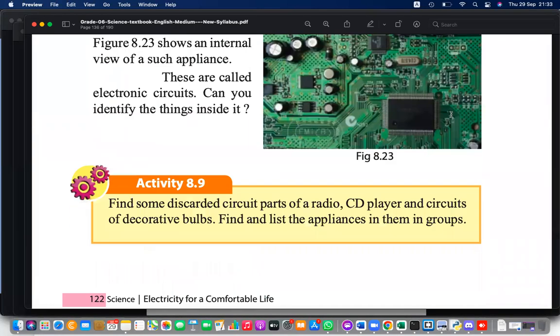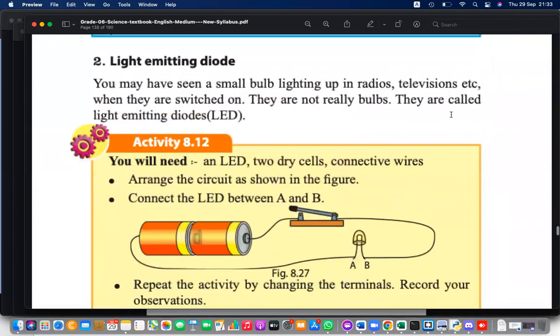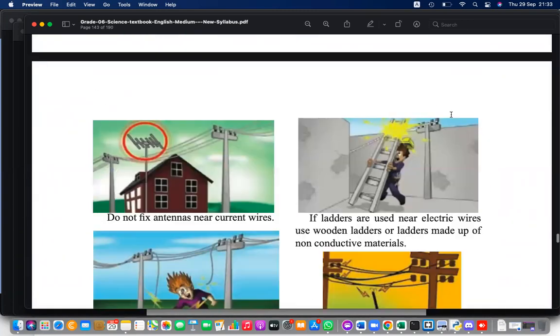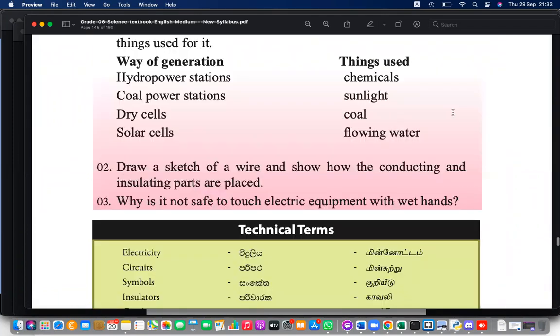Okay. Now I think we have the electronic appliances part. So we need to discuss some of the topics under that. And yes, I think next week we can discuss that.